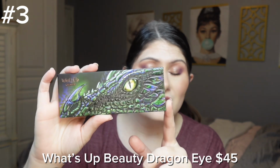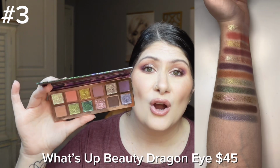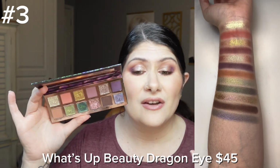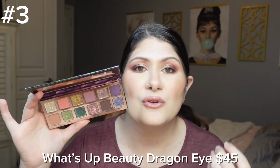The packaging, let's just take a moment to appreciate the packaging. I love dragons, I love fantasy, I think this is beautiful, but let's get to the color story because that's where the good stuff is. This is so beautiful. I love the matte selection in here. They are definitely neutral, but they're those cool tone neutrals that I love. So we have the purples, the mauves, the dusty pinks in here, but then the shimmers in here are so yummy and so beautiful. They are reflective, they are smooth, they look beautiful on the eye.